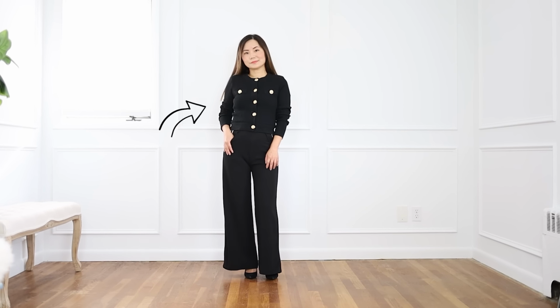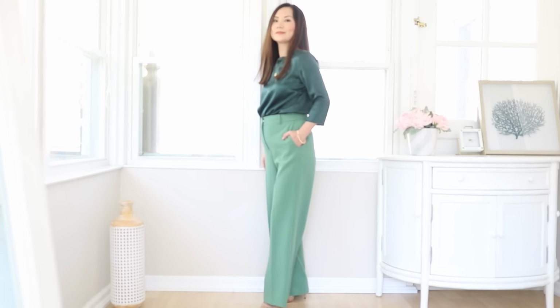And of course, you can go completely monochrome, and that means matching the color of your top with your wide leg pants. Whenever you're wearing monochrome or tonal outfit, they are always gonna be very flattering for somebody who is petite. This is creating a column of colors. And this is elongating, and that's offsetting the widening effect of the wide leg pants.